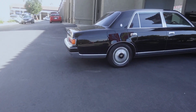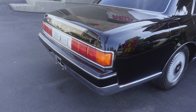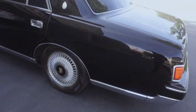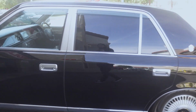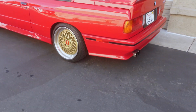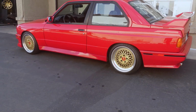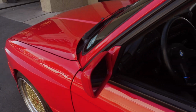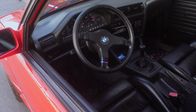Look at this Sentry that he bought. This thing's so sick. So that's my buddy Austy's car, who owns Motorsport Powder Coating, which is just next door.